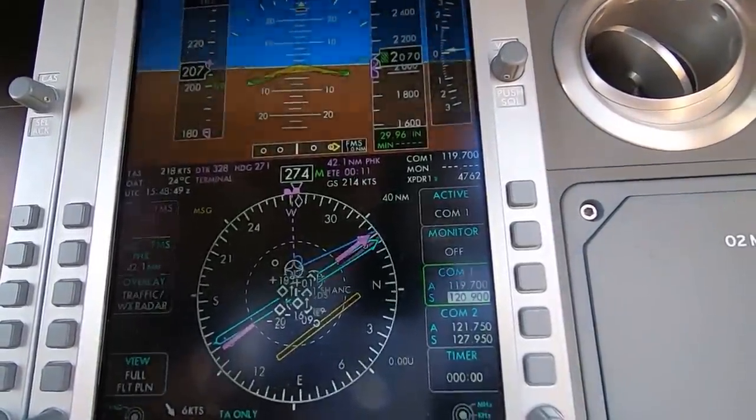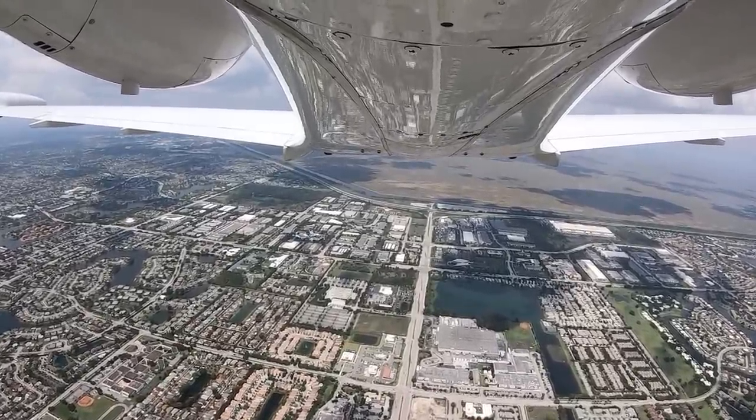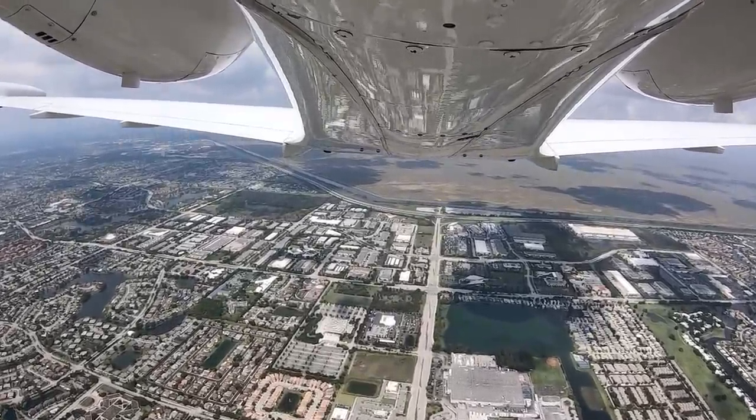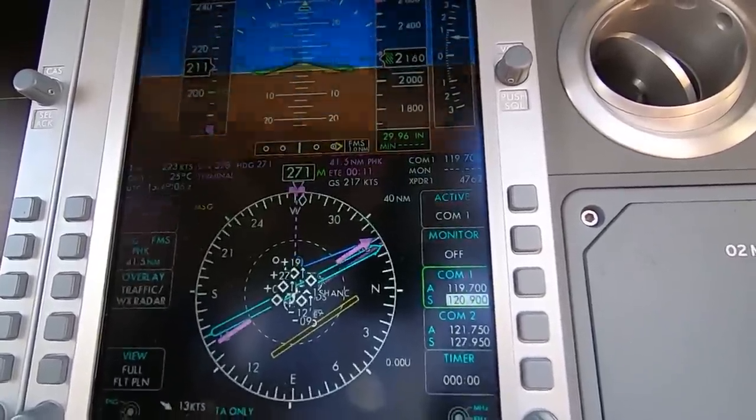Remain with your present squawk for your Class Charlie transition. Contact Fort Lauderdale Tower on 119. All right, let's go ahead and get it up to 6,500. Okay. Proceeding with the same squawk, 119.3. Contact 435. I just confirmed 130 heading for 2 Echo Sierra.